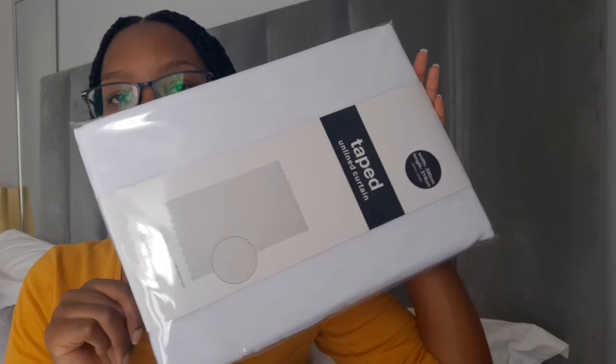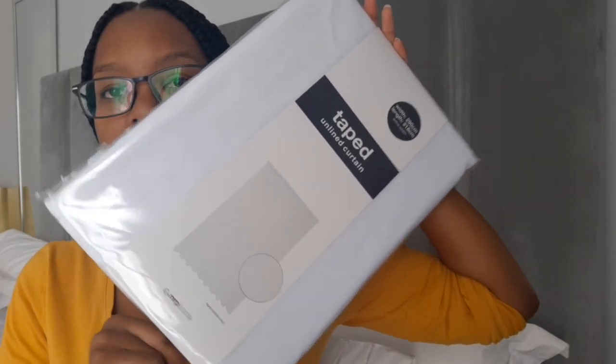And then I got curtains. The curtains, I think you guys will like them as much as I do. I got two taped unlined curtains and these were 140. So there's two of them. I'm not gonna reach out for those. And then these curtains, these are so pretty. I'll try open one of them just to give you a quick show of how they look. Oh, sorry guys, these are really far.